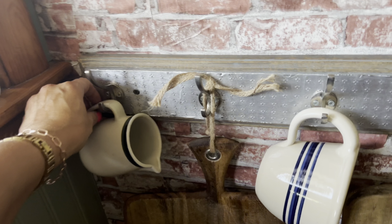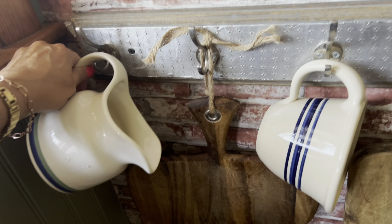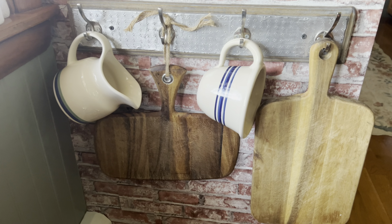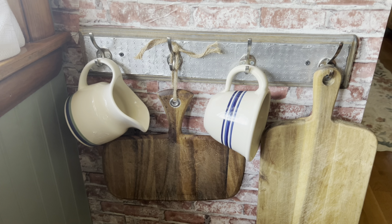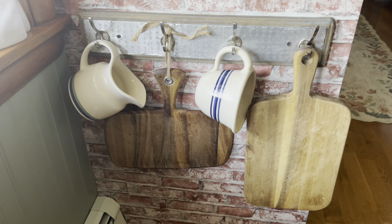Let's go try it. This creamer is so small that maybe we should use the bigger one just to kind of balance it out. Oh, I think that's much better. What do you guys think? I think for right now, I'll just keep those two bigger ones there with the cutting boards, and I'll put this little guy back in the hutch.